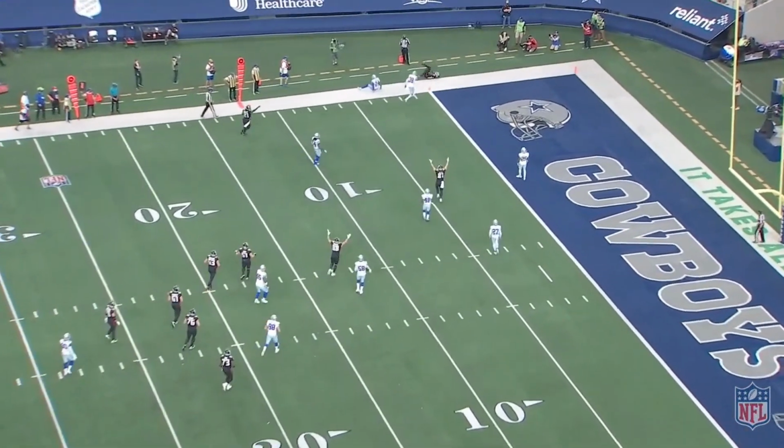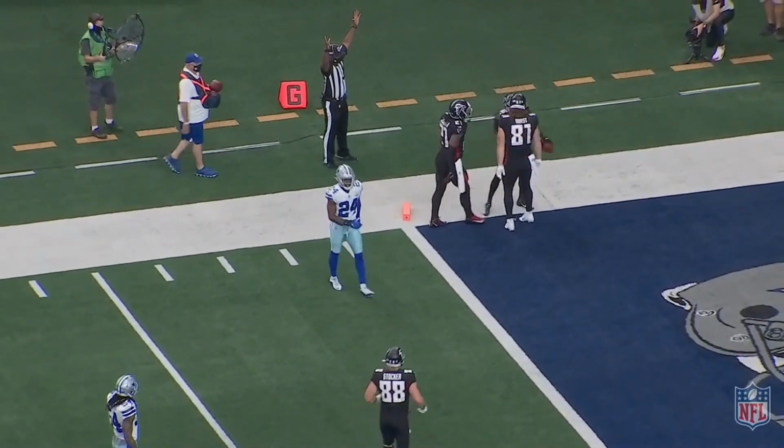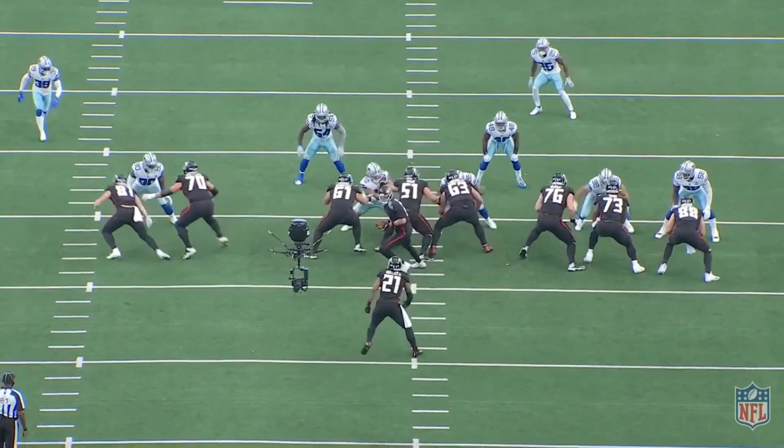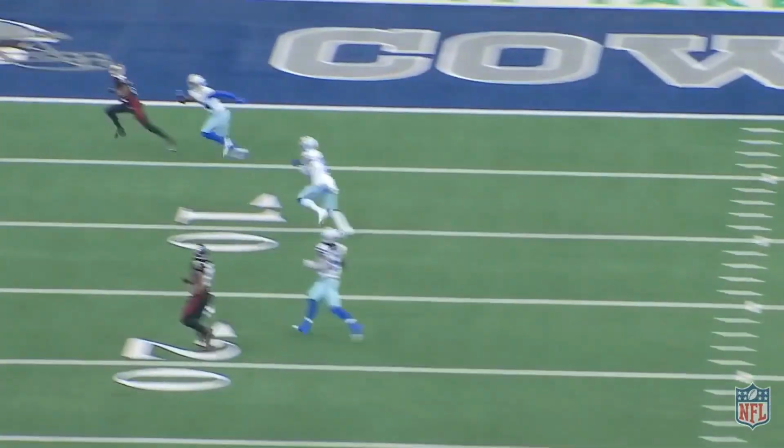And I don't think the cornerback actually does a bad job of playing him here. He actually stays fairly tight, but Ridley's route running is just so elite. He manages to create just enough separation, and he does really well to actually turn it into a touchdown after he's got the catch.